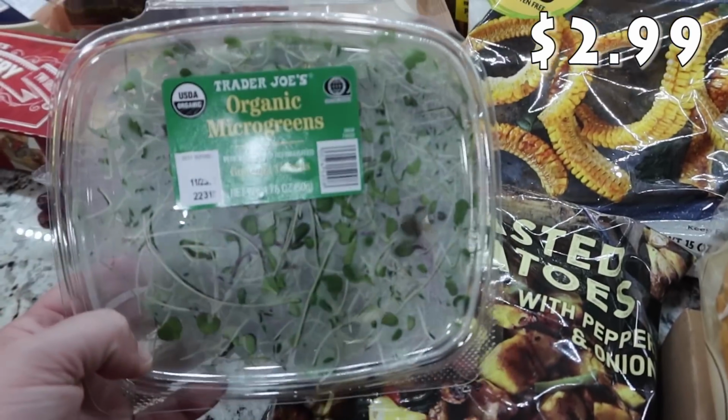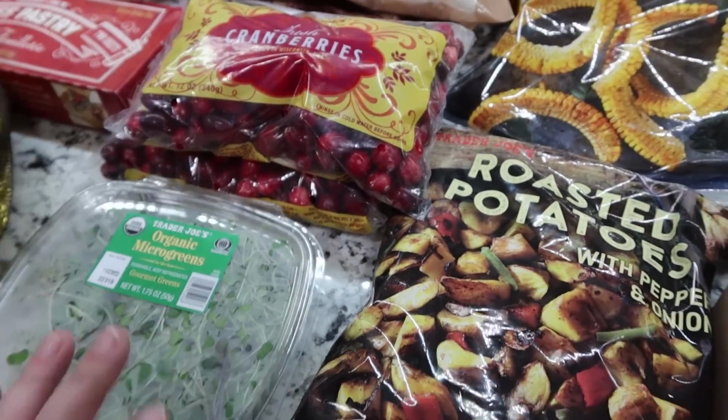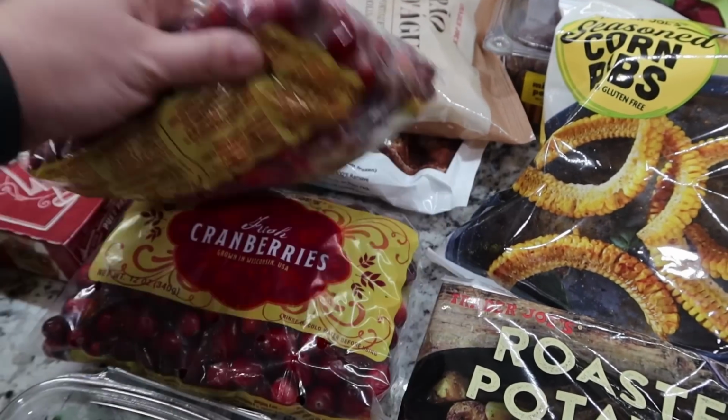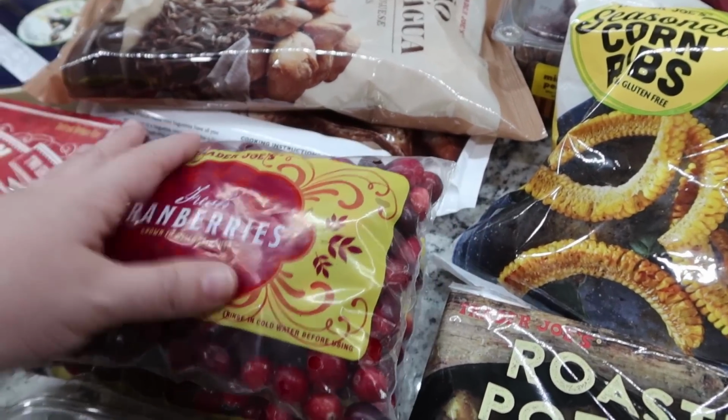I love adding the microgreens to sandwiches, so I went ahead and picked that up for me to add to lunches this week. I don't need any cranberries right this second, but I know this is something else that as we get into the holiday season, it's gonna be a little harder to find. So I went ahead and picked up two bags, and I'm gonna throw these in the freezer.